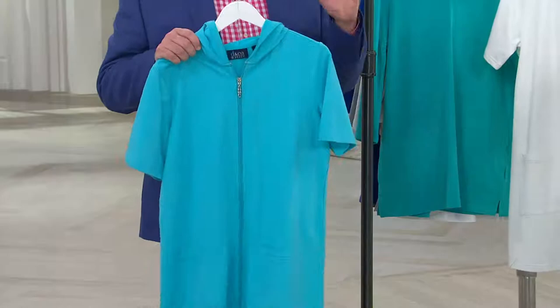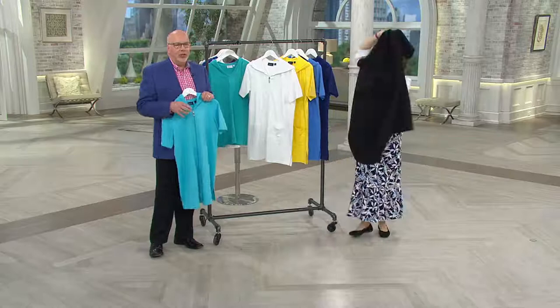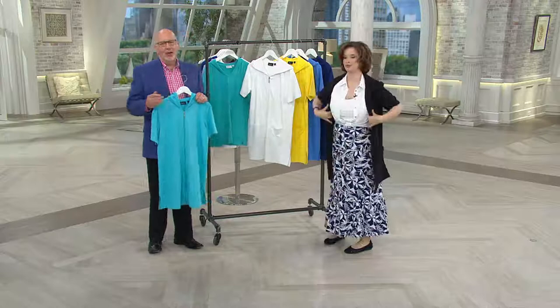So, Jackie, here's the thing. We did this as a beach cover-up. I think it's perfect. What I loved was when you got this home and I read your reviews, you were saying, I wear this as a sportswear piece, I wear this as a robe in the morning. And that's what I love about Denim & Company, that we can give you these pieces that are so truly versatile in your wardrobe that you could use many different ways.